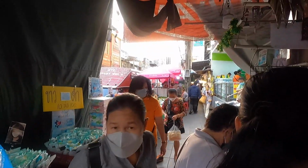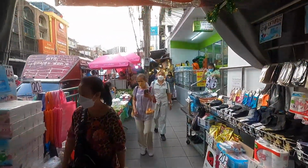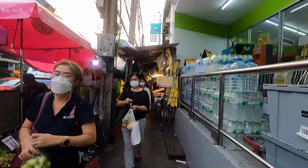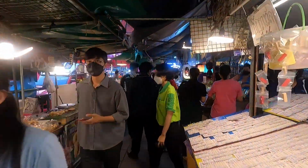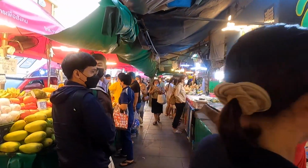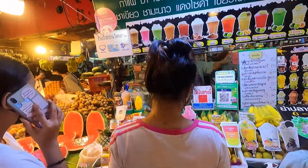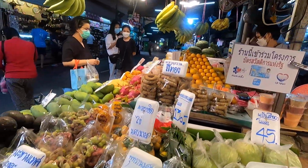So we are entering into the market part. Actually, the main market is here. But all along the pavement, they sell food, like noodles, just as we saw earlier. Now this is a market. It's actually a fresh market where they sell fresh fish and fresh meat. This is mushroom soup. So many people waiting for this beverage. It's like the smoothies over there. Smoothie. There are many fruits here.